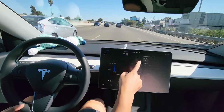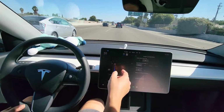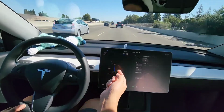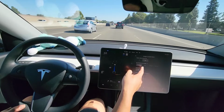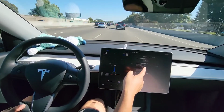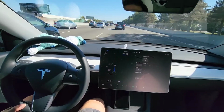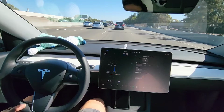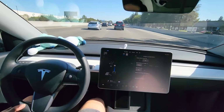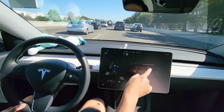Enable at every start of the trip, so it will always do navigate on autopilot if I have the destination put in. Okay, it's slowing down for me. Alright, speed-based lane changes. Okay, now it's slowing down. So, wait, speed-based lane changes. Does that mean it will speed up to do lane changes? Let me double check. I forgot what that means.